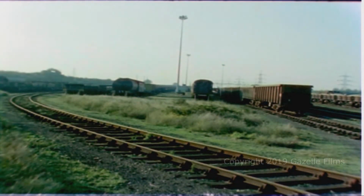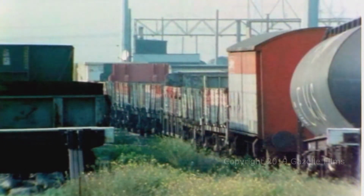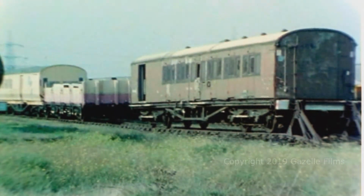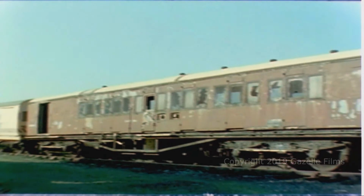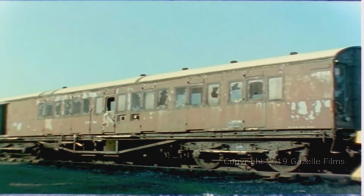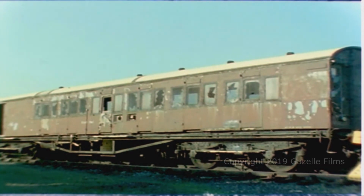The upyard here is quite a large affair, with its 2 reception lines, departure line, 14 no-through sidings and a total capacity for 728 wagons. A varied array of wagons, coaches and vans are in permanent residence here, some it seems for a long time.